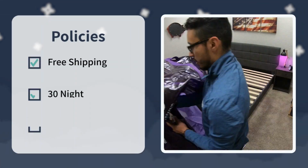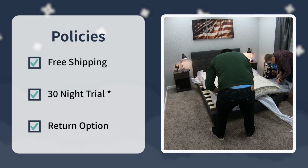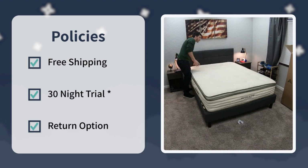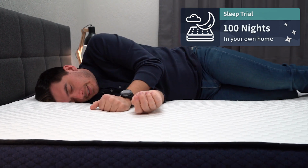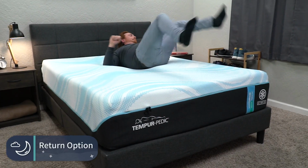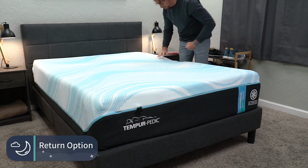And the first one is completely free shipping. Then there'll be some sort of sleep trial. It's going to be at least 30 nights, but a lot of them go at least to the 100 night portion. We'll talk about that a little bit more when I get into each individual product. You can usually get some sort of return option if you don't like the product within that trial period, and most of them come with a nice warranty.